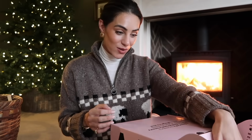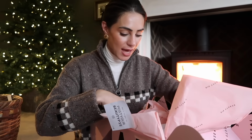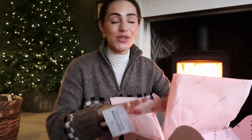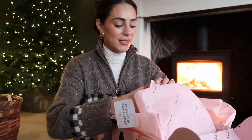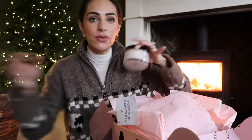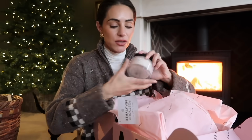So first box, it's always such a wonderful experience as well. We have, ooh, okay. So many of my favorites. Oh my goodness. Now this is one that I love because this is the Beauty Pie body creams. So these I think are really great stocking fillers. All of these little beauty bits that I love and have used for ages are great stocking fillers.